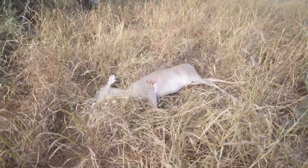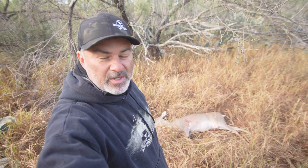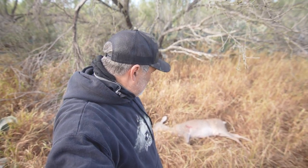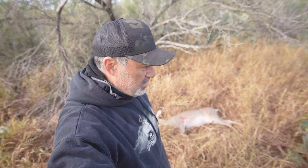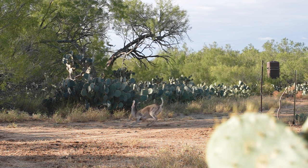Here we go, a nice big South Texas doe. So we're gonna get her dragged out of here and then get on the road. So Casey shot one yesterday and then I shot one this morning. I'm gonna pull her out of here and we'll get a proper LDV and a good look at her.